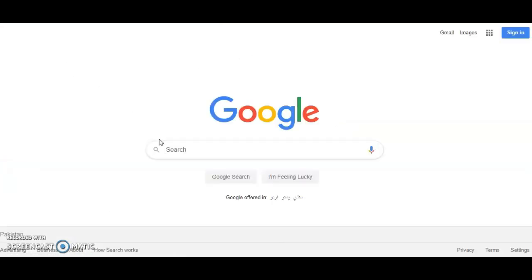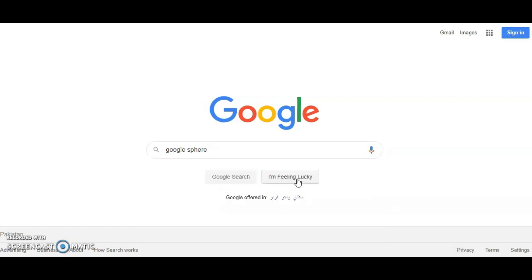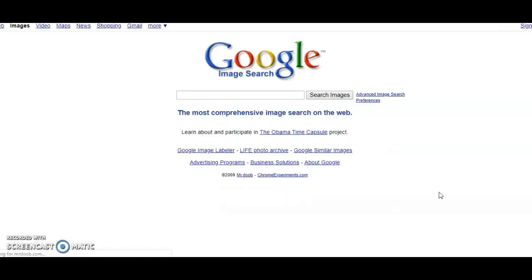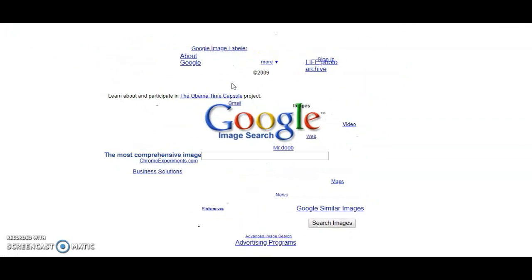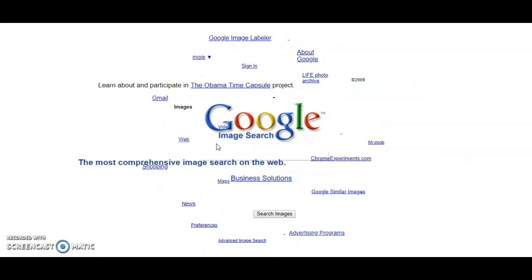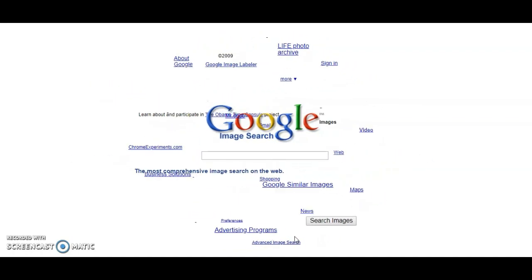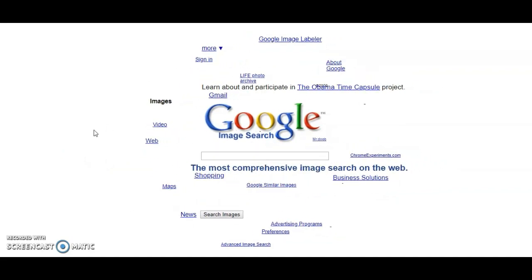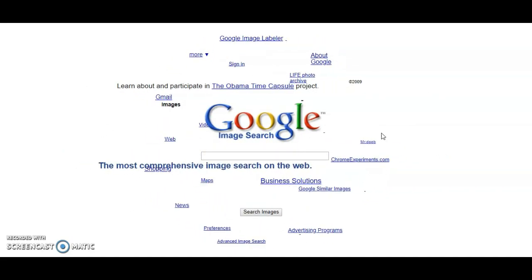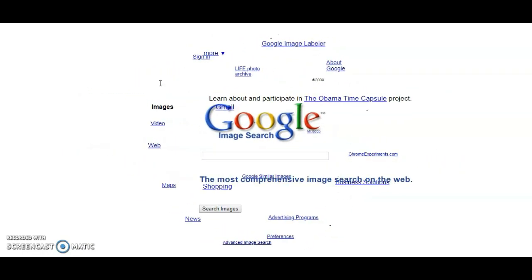Okay, let's check out the next one. It's called Google Sphere. It's my personal favorite. We click I'm feeling lucky, and what that does is it makes Google turn into a sphere. It's actually a 3D sphere. If you move your mouse towards the left or right, it will rotate into that direction. And look at that, the whole navigation links and the search bar have actually turned into a 3D sphere.